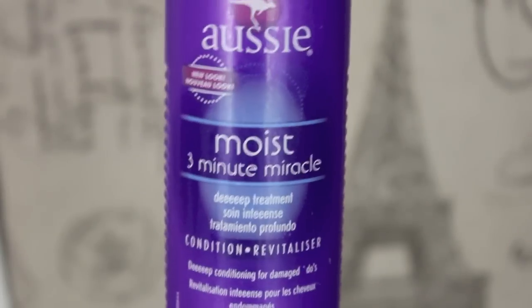This product, I'm so sad that it's gone. This is the Aussie 3-Minute Miracle, and I could not find this in Canada for the life of me. I had to order this online from Amazon, so I'm really, really sad that it's gone. But this was so inexpensive. It was like $4. I don't even think it was even $4. It was like $3-something, but it was such a good deal, and I've been using this every single day since I've been home, except now it's gone. I could probably get one more use out of it if I squeeze the living daylights out of it. This makes my hair so soft. I definitely have noticed a difference in my hair, but I definitely will somehow get my hands on this at some point, whether it's ordering it online or going to the States, I don't even know.